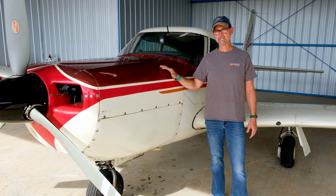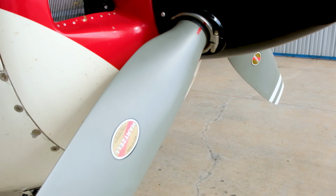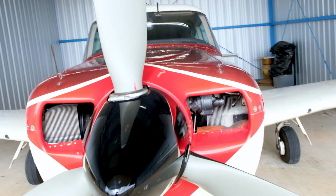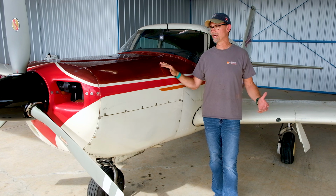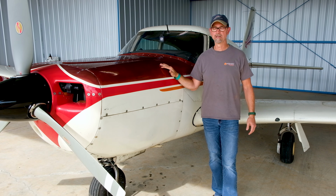She's a 1964 model, Piper PA-24-400. Serial number is 24-48. I've owned it since 2005, for the last 15 years. The one that I bought it from was a friend of mine in the same business, and he had it 12 years before I did. So this plane has been in the family way back in its lifetime.